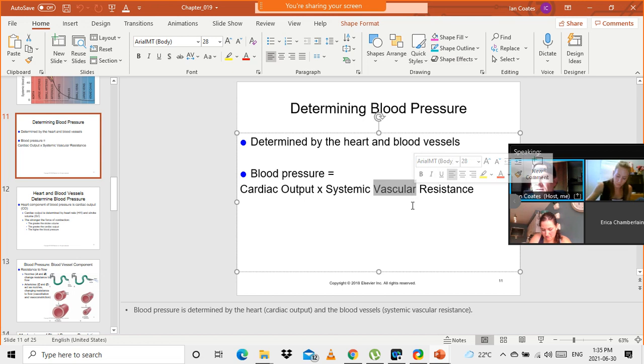Vascular means vein. And resistance is resistance. That's the pushback on the walls of the vein. So blood pressure is equal to the amount of blood you're pushing out times the resistance coming back. All right? Good.